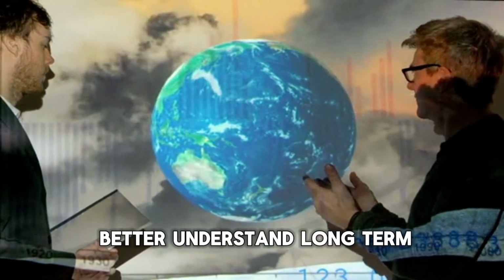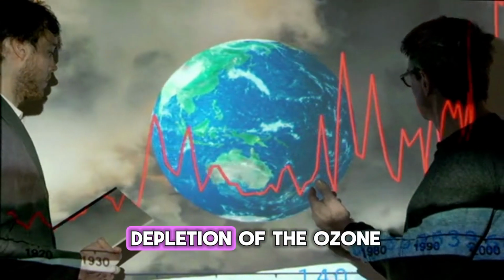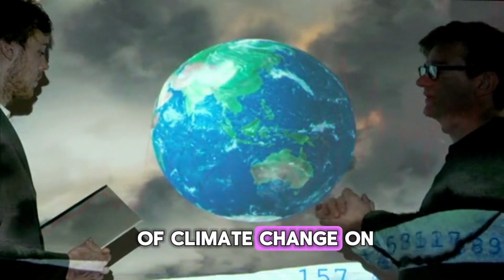This can help scientists better understand long-term trends, such as the depletion of the ozone layer and the impact of climate change on the atmosphere.